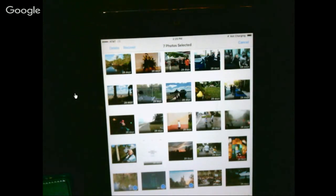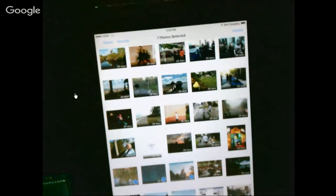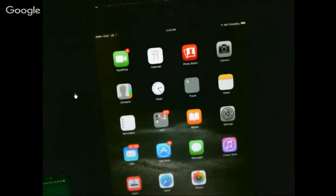Okay. And the last thing I want to show you on the iPad is completely different. I want to show you what if you brought your iPad along, not to take pictures, but just to view the pictures that you took on your camera. What you need is the camera connection kit for your iPad or iPhone. We have one. I'll show you what I mean.